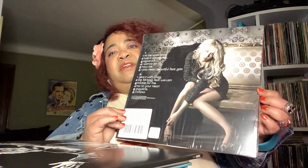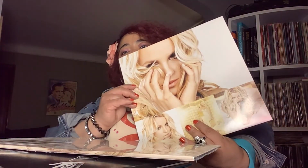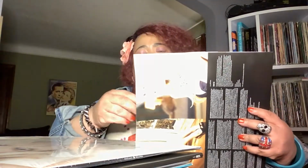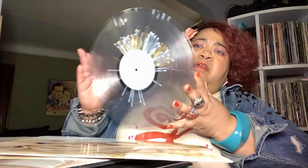That's the back. And so it's got, of course, her hits, Criminal, I Want to Go, and Hold It Against Me, and it includes a digital download card there. But there is the inner sleeve there. And there's the back. Okay. So here is the actual record. So there it is. It's not bad.